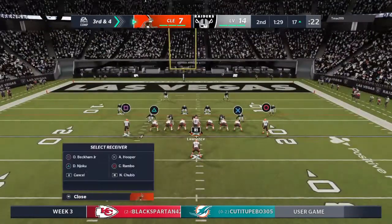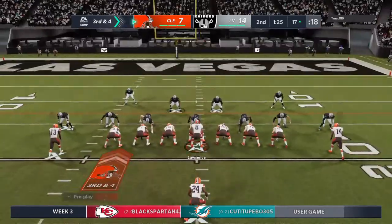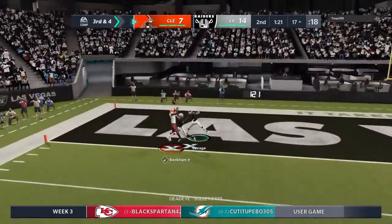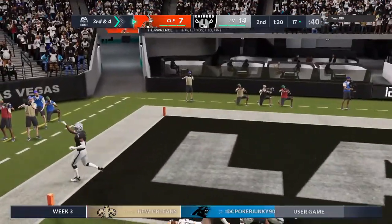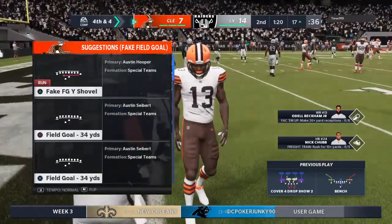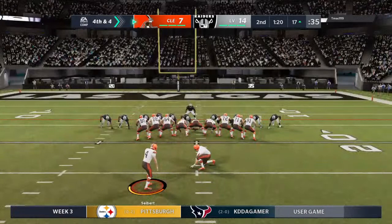They face a 3rd and 4 after that last completion gets them 6. They'll look to throw again. Toward the end zone, but that's going to wind up incomplete. That was a touchdown if he could have hung on. Instead, it was a well-timed collision to jar that one free.